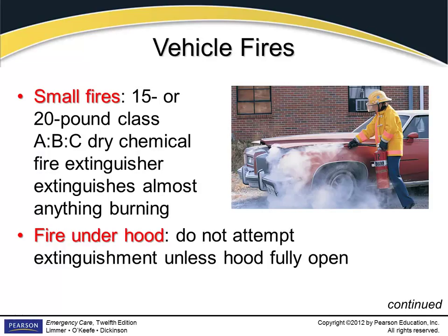But we'll touch on it. Just keep that in the back of your mind when you see a car fire. Call the fire department, sit back and watch. Patient care. Small fires: a 15 to 20 pound class ABC dry chemical fire extinguisher extinguishes almost anything burning.